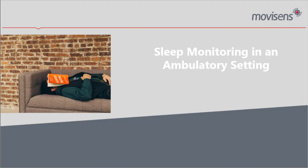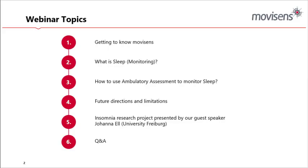So we're hoping to provide a comprehensive assessment of how to go about measuring sleep and sleep behavior in an ambulatory setting, and what different solutions are available, and obviously how we can help researchers in this particular task.